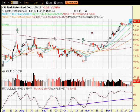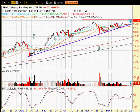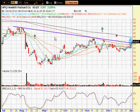X still holding on real well. SanDisk still holding up after it broke out of its little flag. Still looks pretty good. Intap looks like it wants to take out that previous high. Did have a little selling today, but wound up pretty neutral, a pretty neutral doji there. Hewlett Packard breaking out a little higher there above the downtrend line.